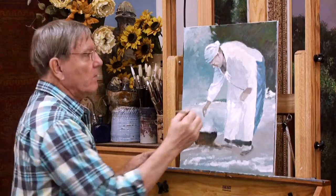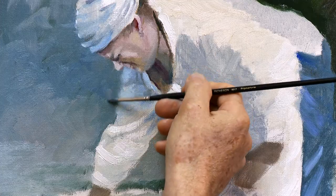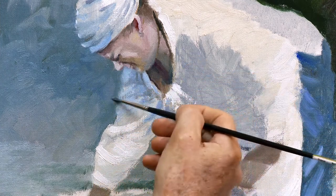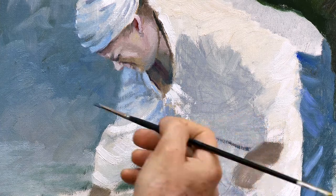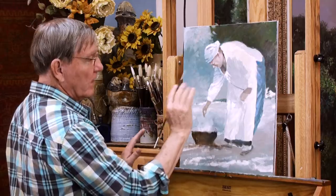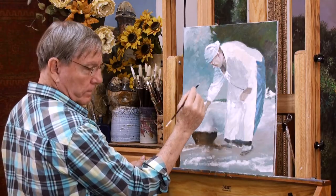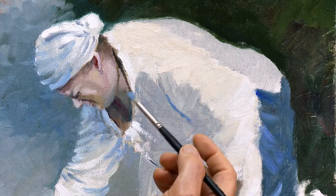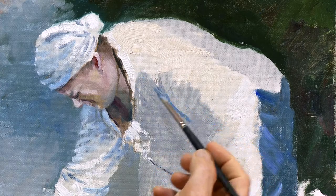All right, I'll move down to this sleeve right here, and I'll do the same thing. I'll take some of this background color and just bring it right into the sleeve. You want to kind of lose that edge there. All right, let's move right over here to this other sleeve.